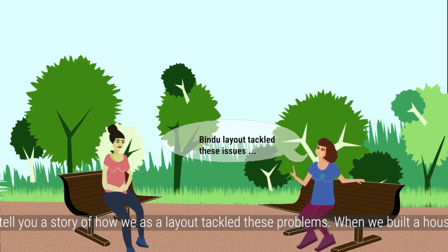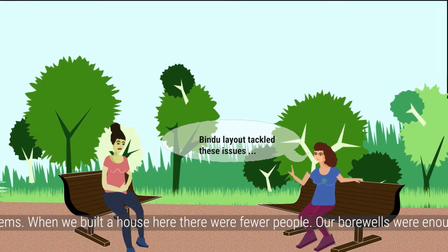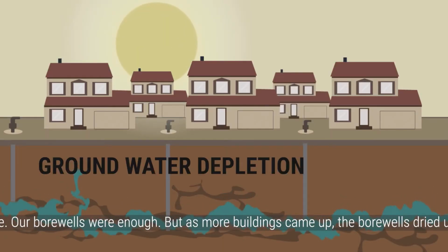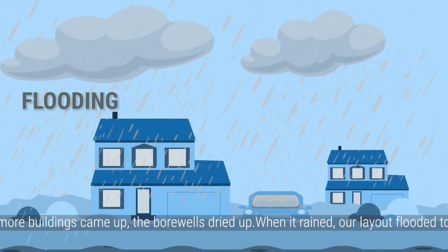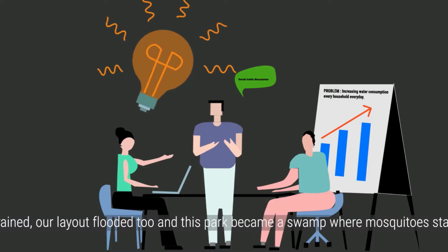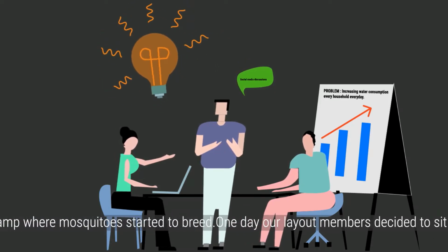Let me tell you a story of how we as a layout tackled these problems. When we built a house here, there were fewer people. Our borewells were enough. But as more buildings came up, the borewells dried up. When it rained, our layout flooded too, and this park became a swamp where mosquitoes started to breed. One day, our layout members decided to sit together and address both the problems.